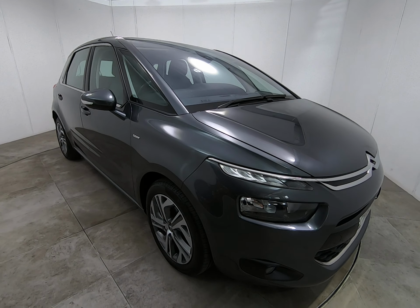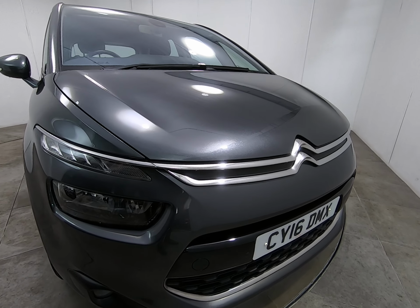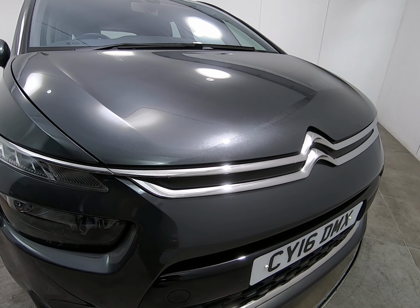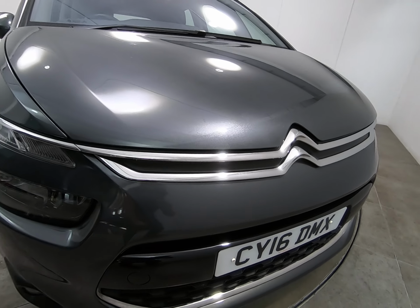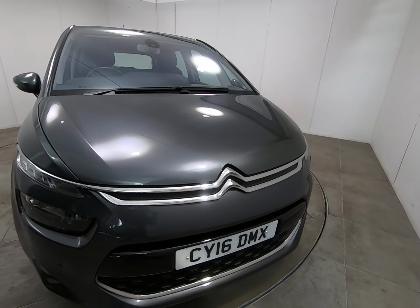Today we have this 2016 Citroen C4 Picasso automatic, a fantastic example with all Citroen main agent service history. Just starting with the front of the car, get as close as I can so you can see there's no stone chips of any note. As I get very close to the edge of the bonnet, front of the bumper, really am struggling to see any stone chips. That is the case all the way along the front of the car.